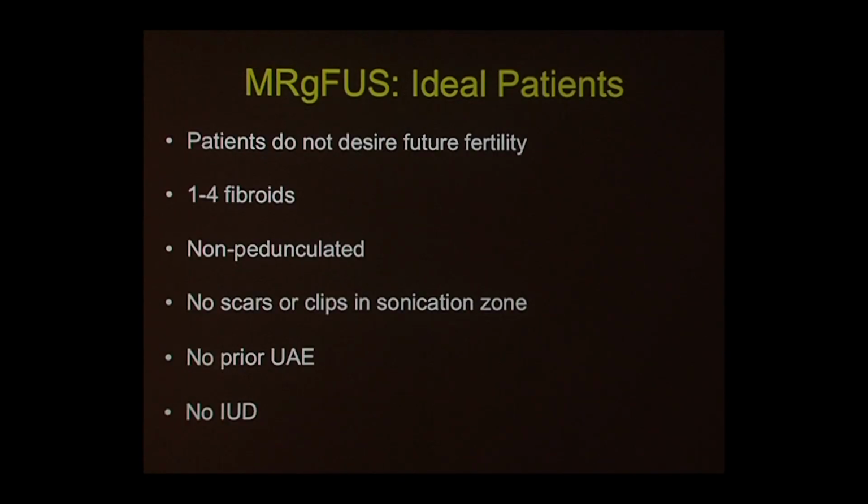And we don't want patients to have had other interventions such as uterine artery embolization, which I'll talk about, or an IUD in them. And the reason for that is, for the uterine artery embolization, calcification. There are these little beads that are inside the fibroid. We don't know what happens to them when the temperature is raised up to 80 degrees Celsius. And additionally, an IUD is usually made of metal fragments, which can really get hot and can potentially injure the endometrium.